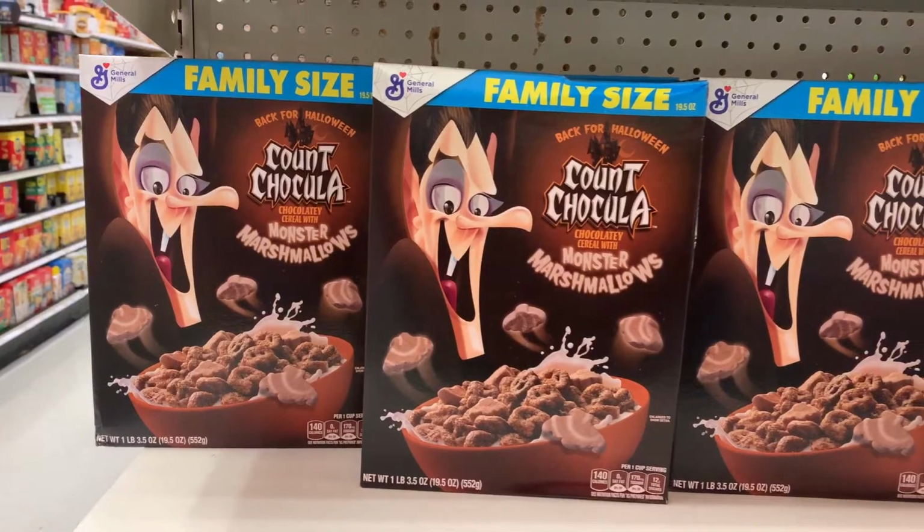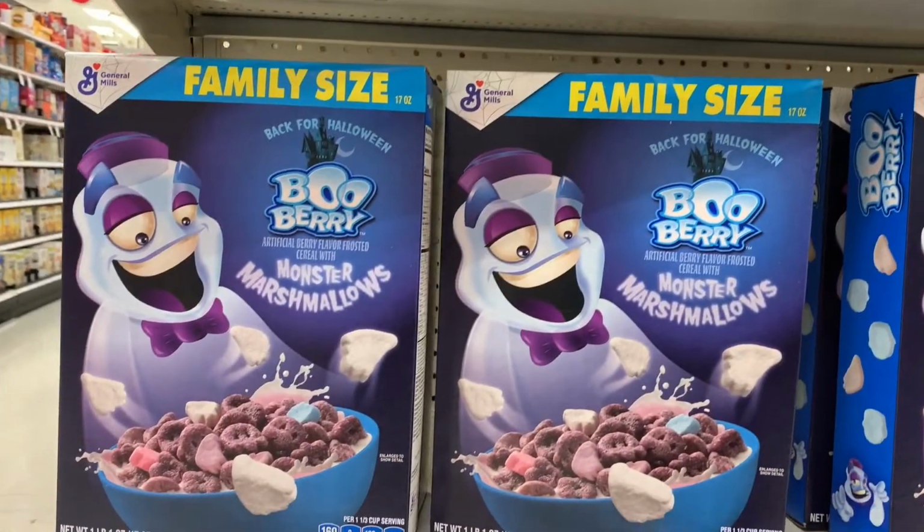Alright guys, Halloween time, October, you know what they kick out at the grocery store. I had to go to the store, Target, my store of choice, and pick up, boom, Boo-berries! The Halloween cereal. Now this also comes in other flavors. Count Chocula, a fan favorite. They also have, let's see what else here, Frankenberry. And Boo-berry is the three of these ones.